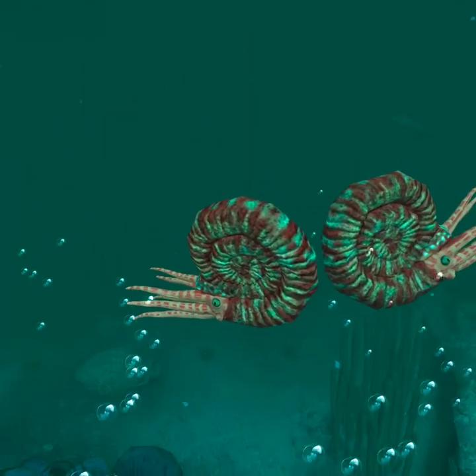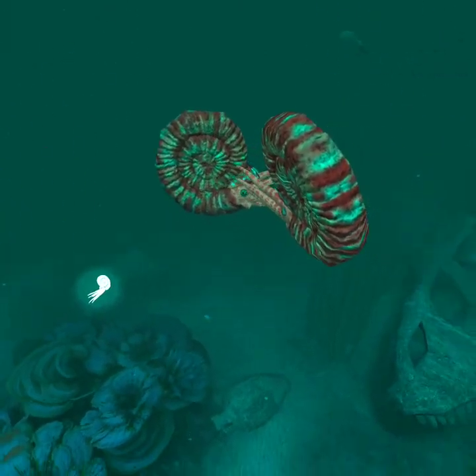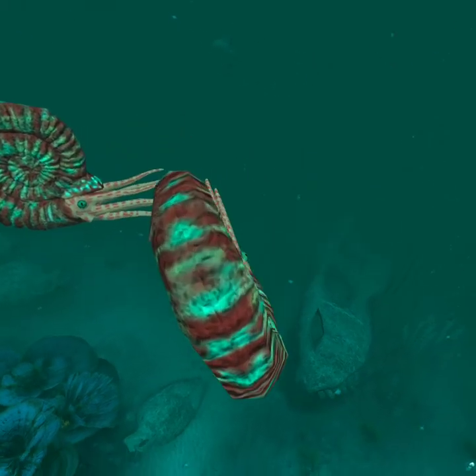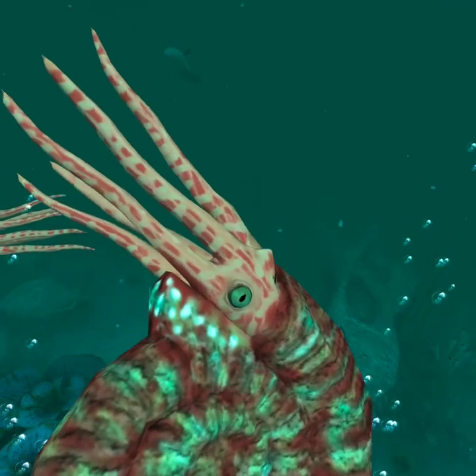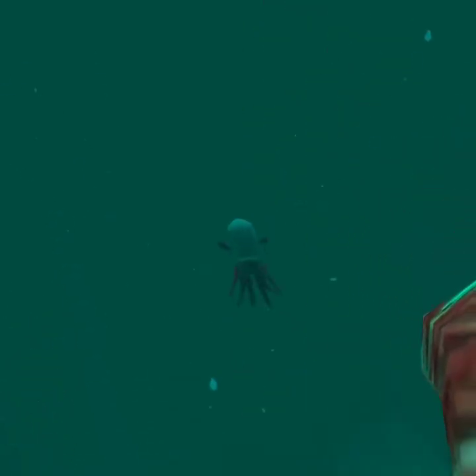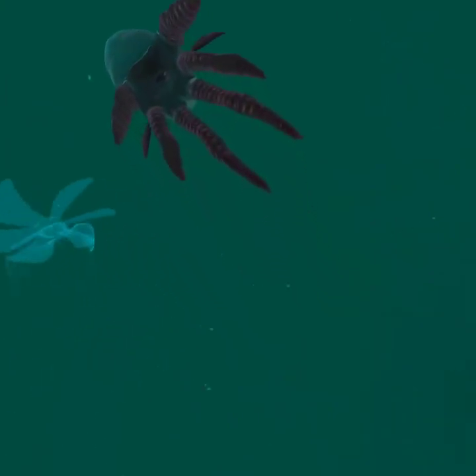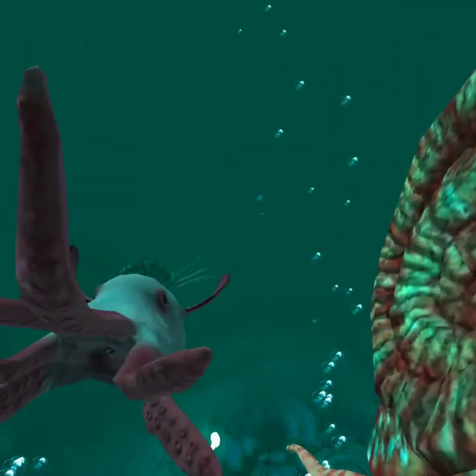An extinct group of shelled marine mollusk that first appeared around 240 million years ago. Their closest living relatives are coleoids, like octopus, squid, and cuttlefish. Ammonite shells were divided into chambers by a series of intricately folded walls. This gave them great structural strength, allowing them to withstand water pressures at up to 100 meters deep.